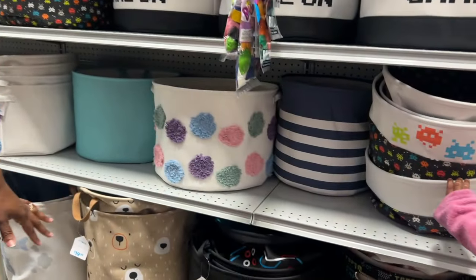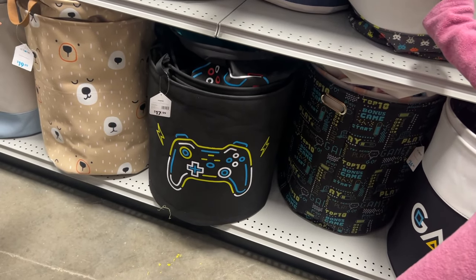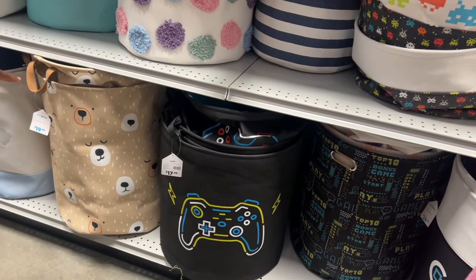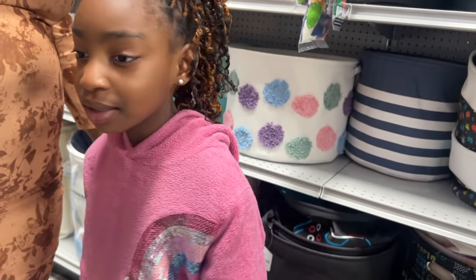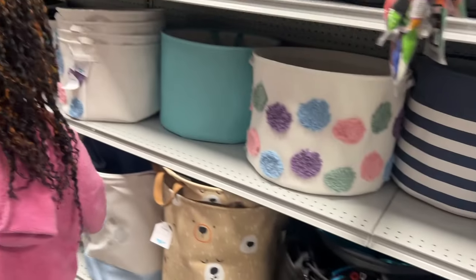Calm down. What do you mean? It doesn't look age appropriate. It looks like something for a baby. Is that a baby cartoon? No. What age group is it? Around 3 to 11. What you're saying is you fall outside of that age group.